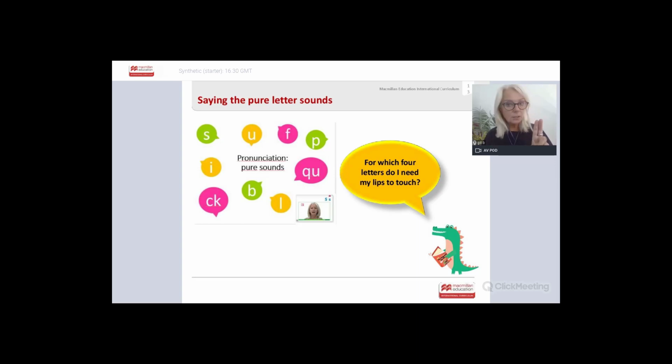Two sounds, two letters, two sounds, Q and U. Here, a really difficult one to say well. B, very like P, but obviously B is more voiced. CK, K, K, and finally I. Generally, it's the vowels that cause difficulties when children are bringing other language experiences to their English classroom. So it's around the vowels that we can often have difficulty. So this idea of saying the pure letter sounds is very important.